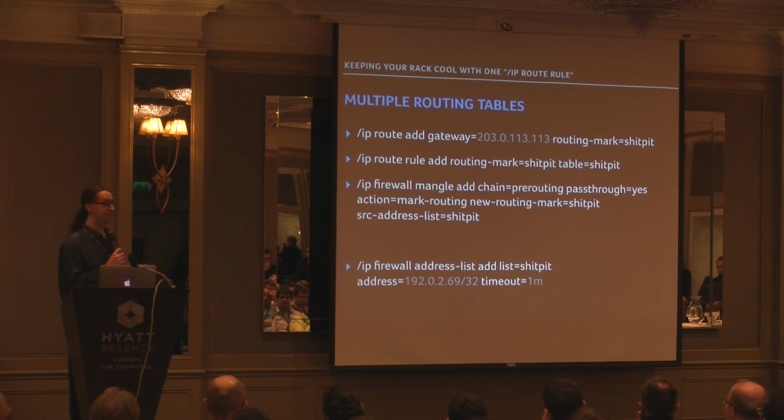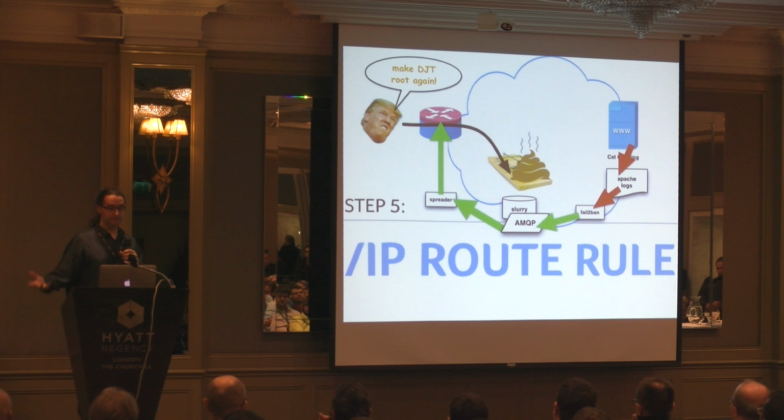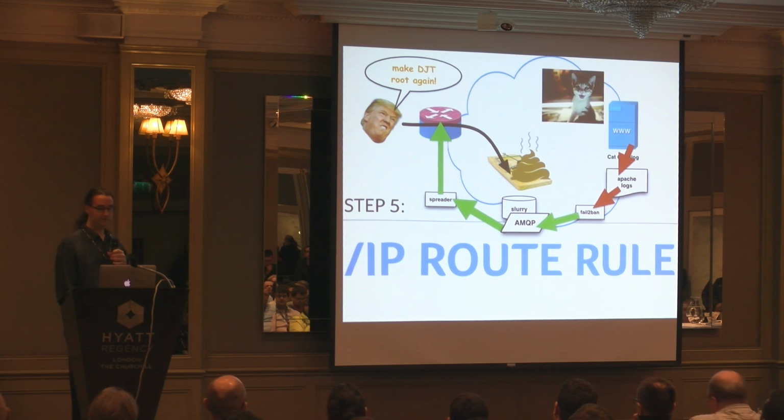And then for every bit of abusive traffic that hits our network, all we need to do is get an address added to our firewall address list. And we can have a timeout for that as long as we want, and in our case, the slurry process actually increases the amount of time the longer the attack goes on. So now we're getting our nasty traffic landing on this honeypot, and our catgif blog is continuing to serve traffic quite happily.